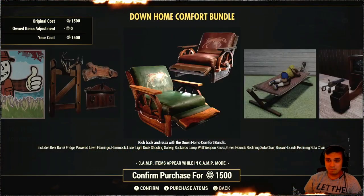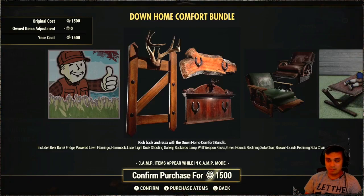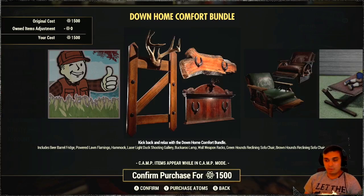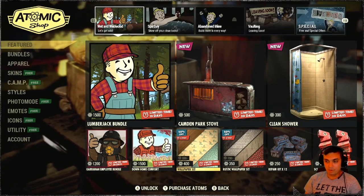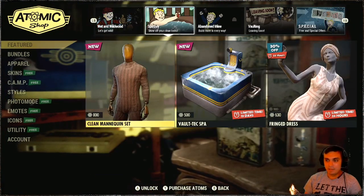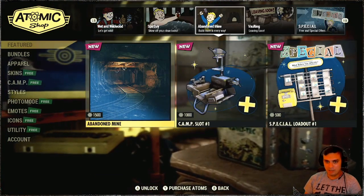I'm not sure if it ever will, like the displays. This is weapon displays, by the way. I started including them in my weapon skins reviews whenever we get something else. Alright, so over here we ain't got nothing.